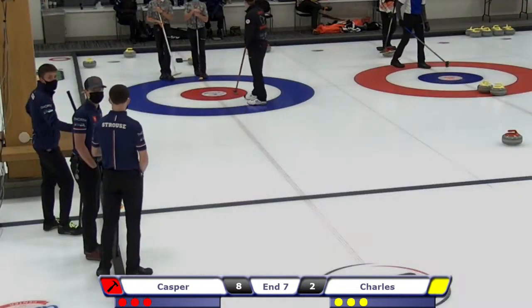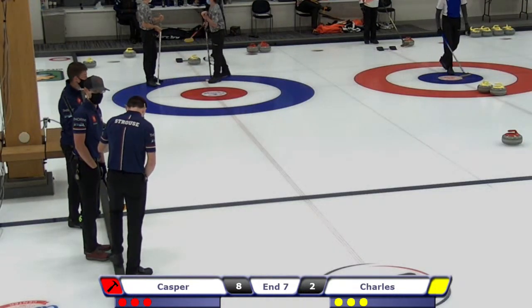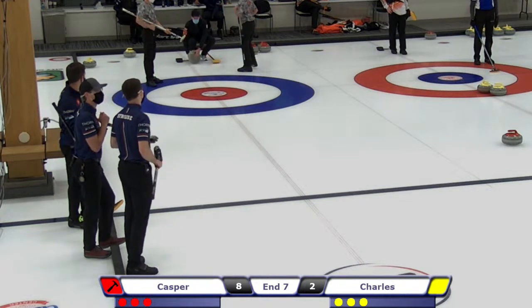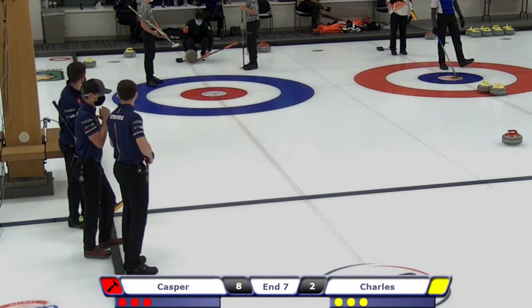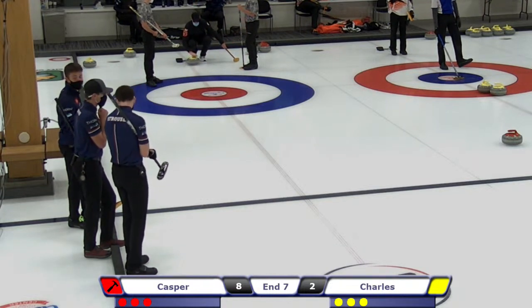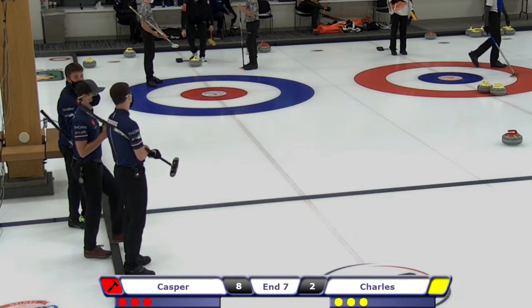All right, we're going to try the hit and roll. Looking to play the hit and roll here. Another difficult shot. Quite frankly, I think most of the shots that they're selecting to play are generally mid to high level degree of difficulty. No, just control, because we're just going to try and sit down.